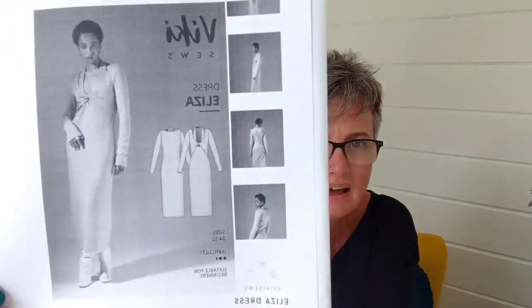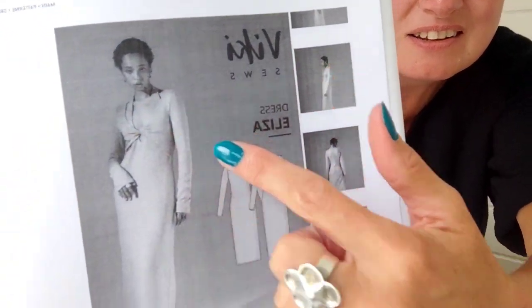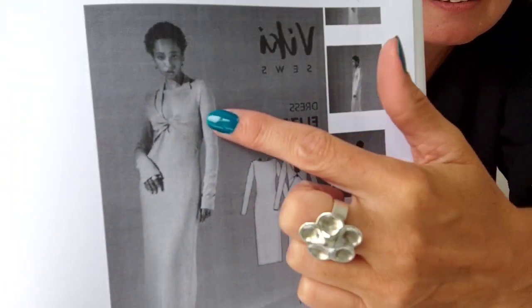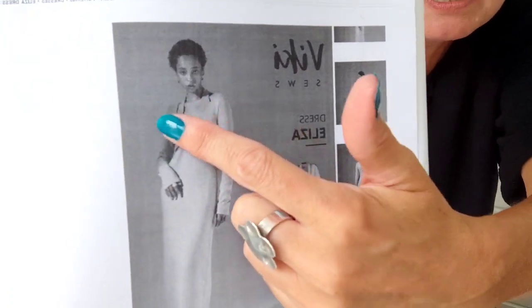This one, oh my goodness, is lovely. I'm going to come right in close. Look at the detail on this. Can you see? It's like a halter neck. I love it. It's so different. So you've got this lovely knot here, and then you've got a halter neck thing underneath. It's like a double layer at that top section. It's called the Eliza dress.